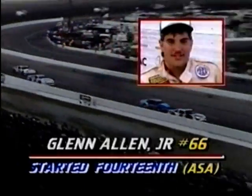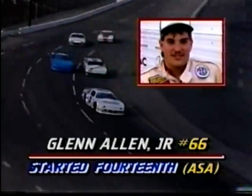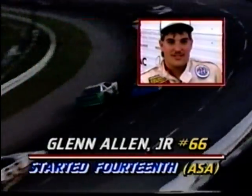And another one possibly falling back is Glenn Allen Jr. after that brilliant pit stop. The 66 car having trouble holding on to 6th position. And there is Jody Ridley again on the move right beside Glenn Allen Jr. and now puts him away.